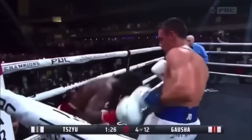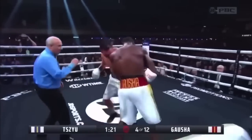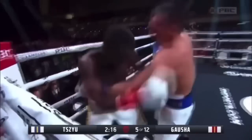If Harrison uses his legs, it still isn't a foregone conclusion. When Tim does eventually trap Harrison and Tony attempts to clinch, Tim is good at breaking the clinch and still getting his offense off.